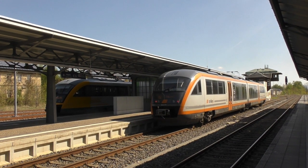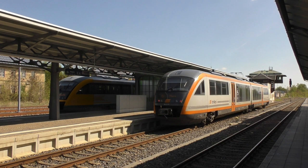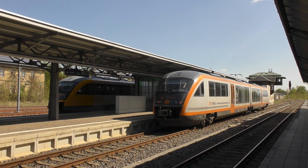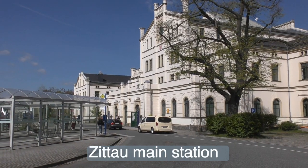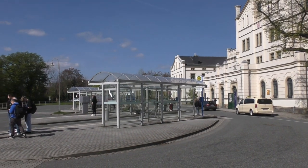The journey to Zittau was made in a 642 series Siemens Desiro Classic, operated by Trilex, a company that runs trains from Dresden into Poland and the Czech Republic. During World War II, Zittau was the location of a Nazi prison and labour camp.